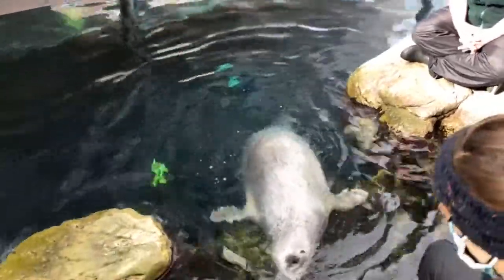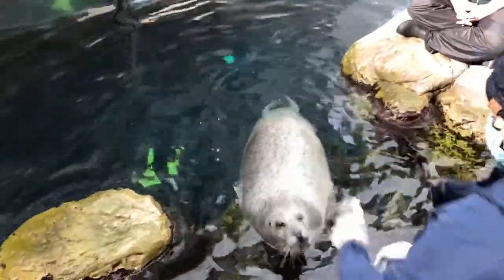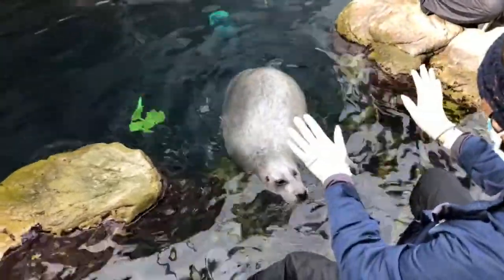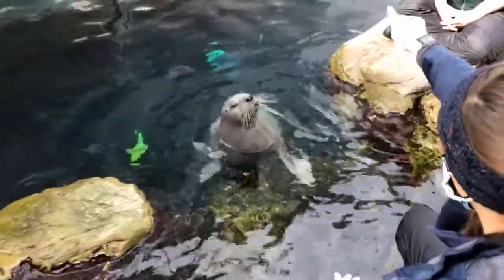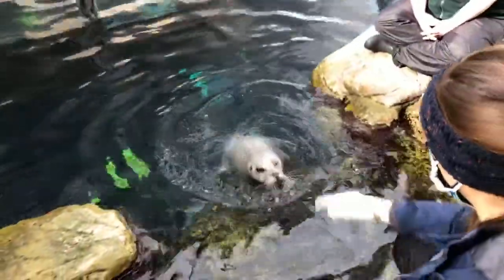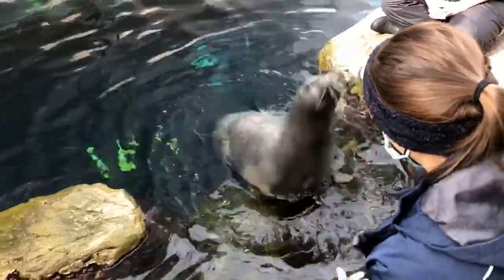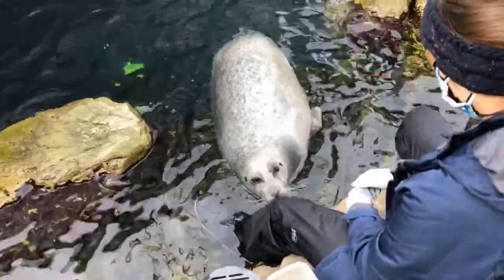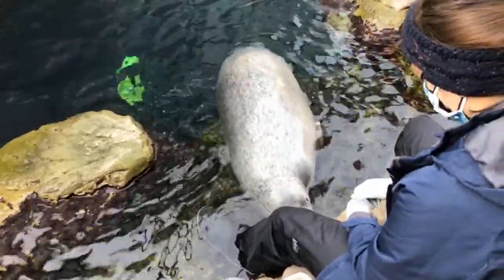Yeah. So Smoke, her mother, lived into her 40s. She was the second oldest harbor seal known. But wild harbor seals live to be about 25. So they tend to live a lot longer in human care because as they do get older, if they have issues, we can help tend to that. So they tend to live a bit longer.